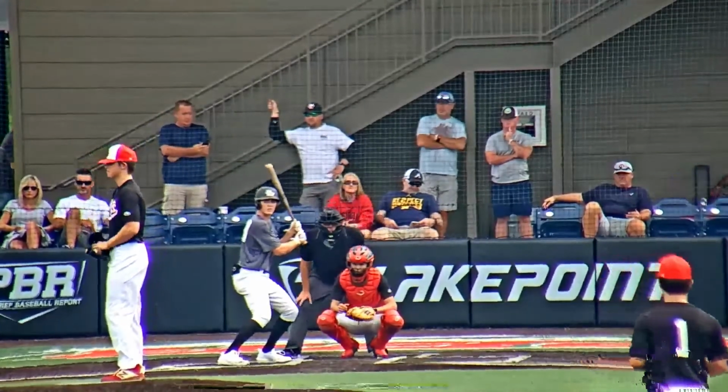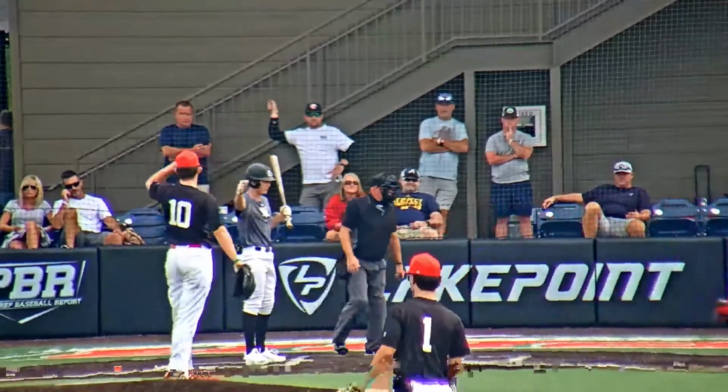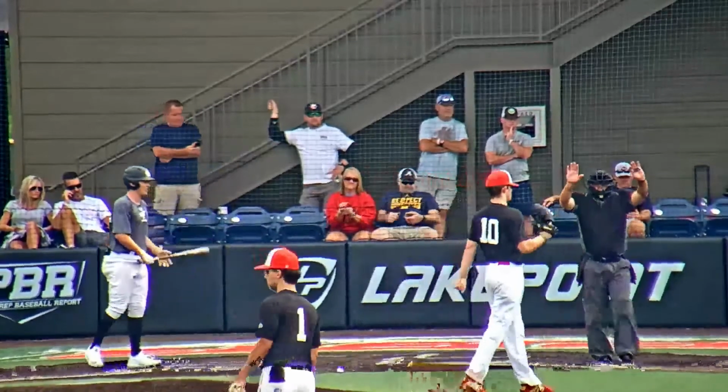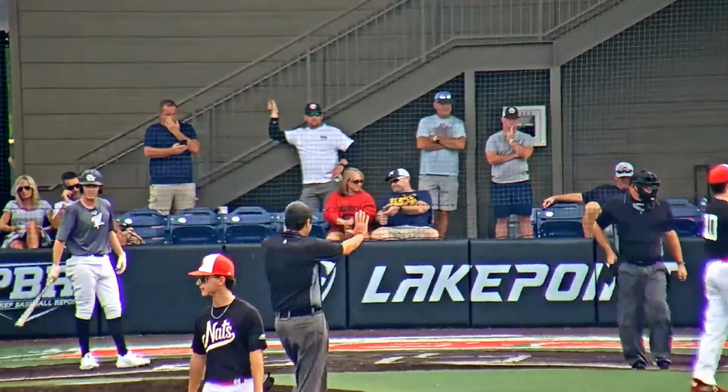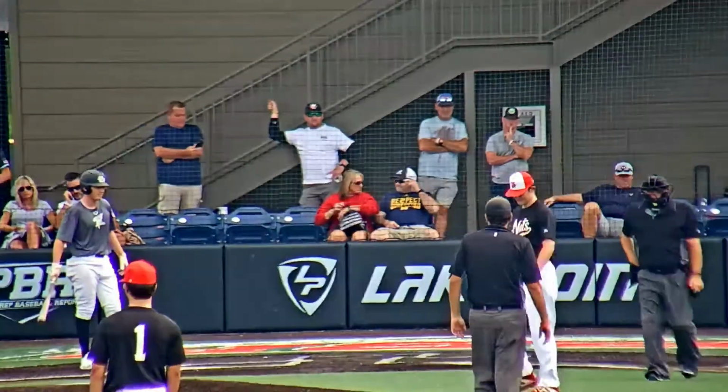And this is an 18U matchup, guys, and our pitcher, Andrew Hoover, his fastballs are coming in the low 80s continuously, thanks to our favorite TrackMan, just to give you guys an idea of how fast these pitches are coming in today.